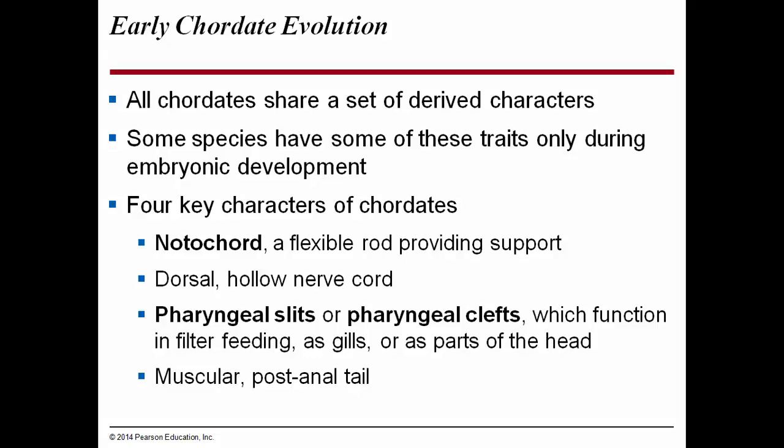Now, if you look at yourself, you probably say, I don't have many of these traits. We have a spinal cord, which is kind of like a dorsal hollow nerve cord, and a notochord, but we don't have pharyngeal slits or clefts, which give rise to gills. But during our embryonic phase, the human embryo actually does have pharyngeal clefts. We also have a post-anal tail as embryos. Like in that lecture I gave about evolution, occasionally people are born with a post-anal tail, but for the most part, it's a vestigial structure. We do have all these characteristics, not necessarily in our adult form, but throughout embryonic development.